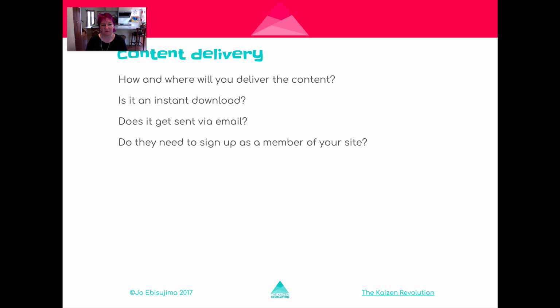Okay, content delivery. We touched on this a little bit. How and where will you deliver the content? Is it an instant download? Will it get sent via email? Do they need to log into a member site or something? Have a look at all these different options, what will work best for your product.